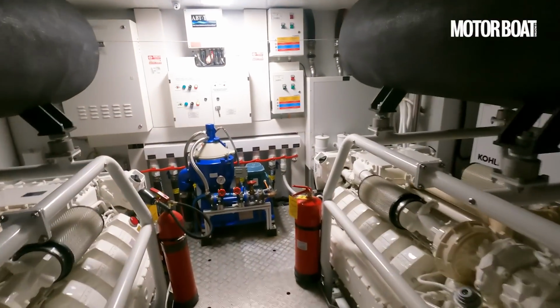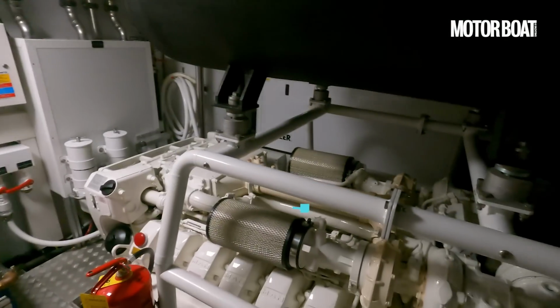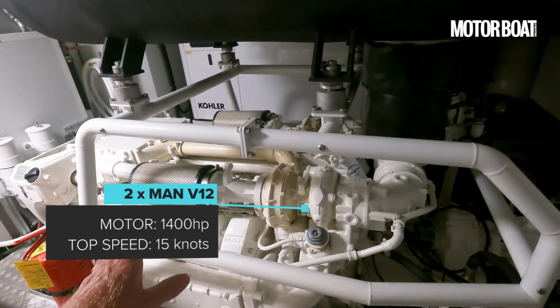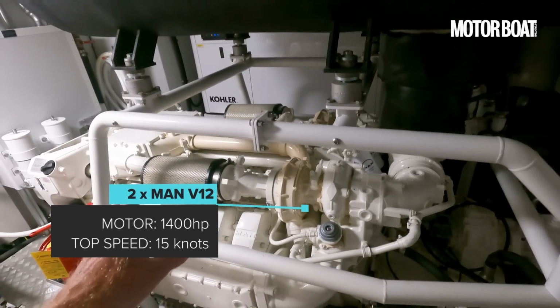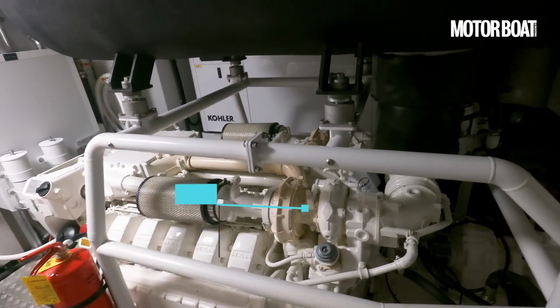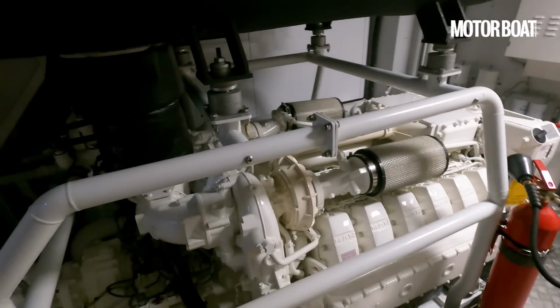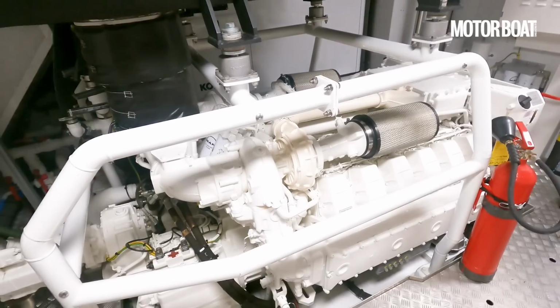And here's the actual heart of the boat. So this is the very heart of the boat, the engine room itself. So we've got twin MAN V12s, what horsepower? 1,400. So these are the 1,400 horsepower V12 MAN diesel engines. Huge silencers over each of the engines to help keep it as quiet as possible. But you can see, relatively speaking, for such a big yacht, the engines are not that huge.